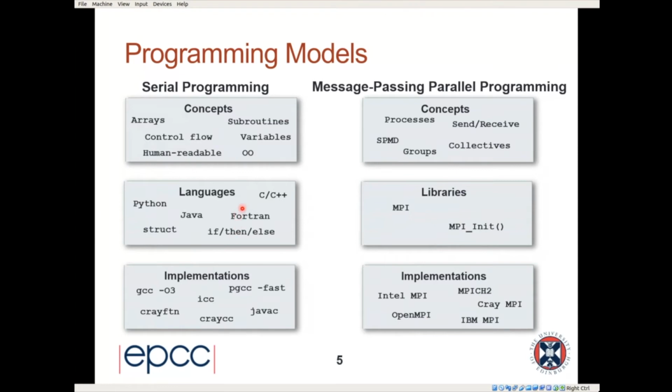Then I would have to say, okay, I've told you that we're going to use C, but on this particular machine, this particular target platform, we're going to use the Cray C compiler, or the Intel C compiler, or the GNU compiler. So there are 3 levels here. The conceptual level, which is language independent. There's the actual programming languages themselves, which are a standard. And there's the implementations, which are particular compilers, like the GNU compilers, the Portland compilers, the Intel compilers, the Cray compilers, which implement that. And the same thing is true for message passing parallel programming, okay?